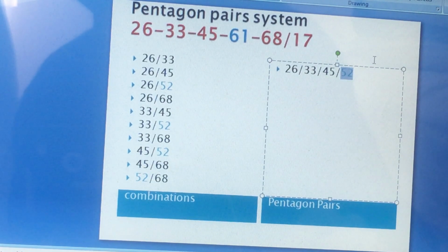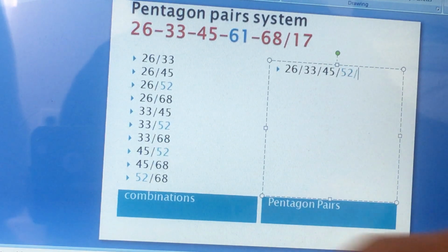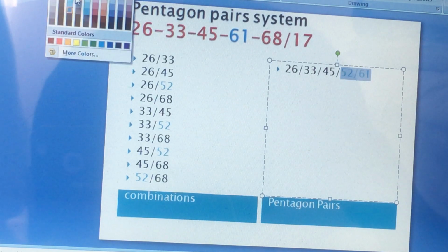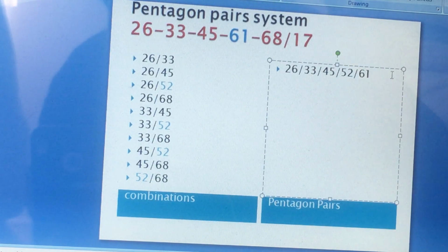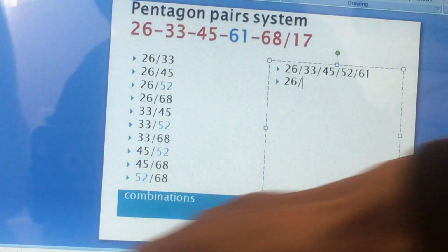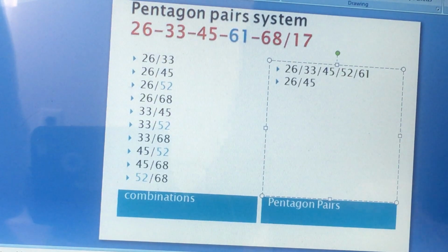Now what do you do with the last spot? The last spot is your code, 61. So that's why the last spot, the 61 got drawn. I don't want to confuse people, so let's make it all black. So that's why the code got drawn. That means you hit the code on every single line because you had the right number for the code. Now, let's go to the next number, 26, 45, because you have 26 and 45.